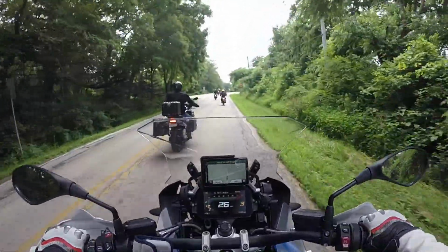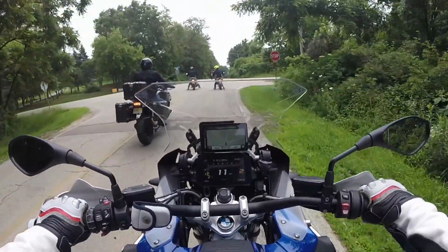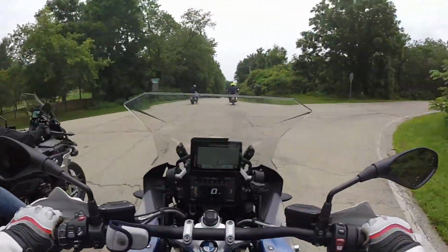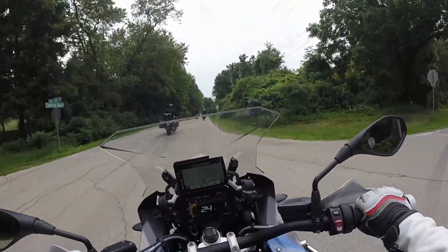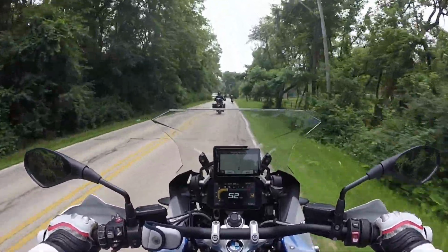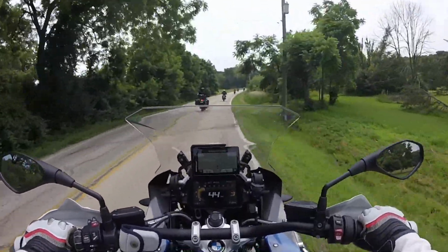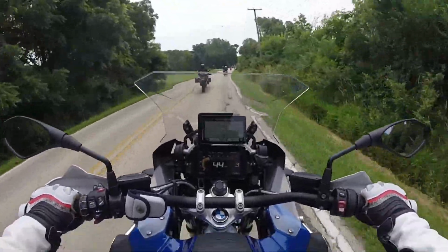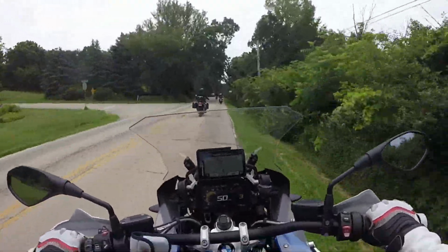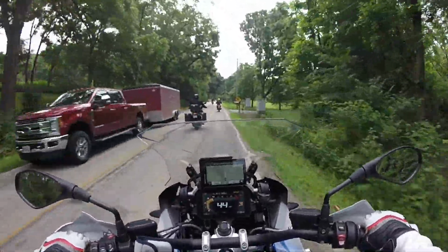Brakes are very good. Brakes feel better than my bike. I know people have been raving about the brakes on these new BMWs. Well, you've got to drag that clutch a little bit longer. I'm not used to that. Yeah, you just don't care about the road conditions on this thing. You just ride over everything. The suspension is plush and it soaks everything up.